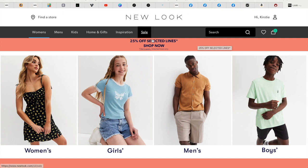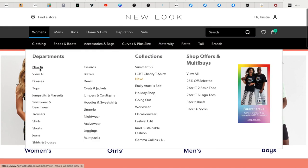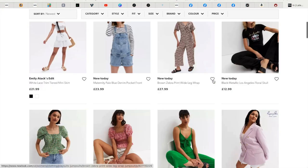But as you can see, we're starting with New Look. New Look's one of my absolute favorites, and if you've watched one of my previous hauls, you'll remember that I actually bought this dress. It didn't work out, but never mind. So we're just going to go through what they've got in their new in section and see if anything could be styled in a gothic or alternative way.